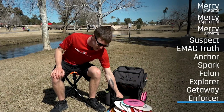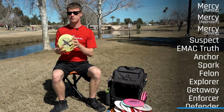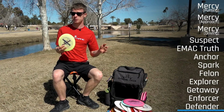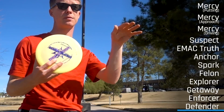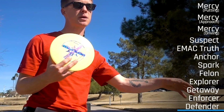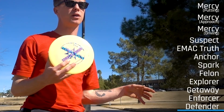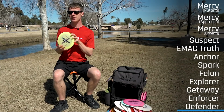And then it comes in and out of the bag, but I really like the Lucid Defenders. I really only like them when they're overstable. That's just a personal preference, because I trust my Enforcers a lot more for them to hyzer to turn over, because they don't flip as much and don't hyzer out as much, just because they're a little slower speed disc.